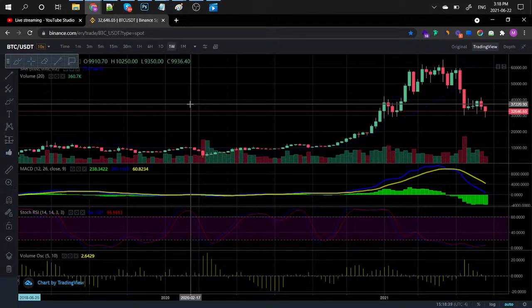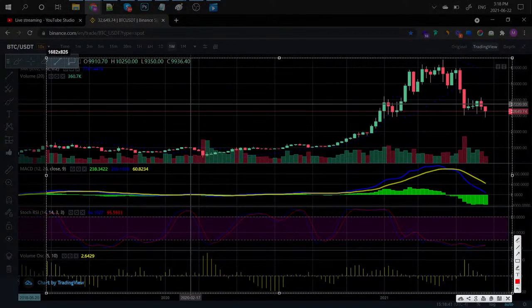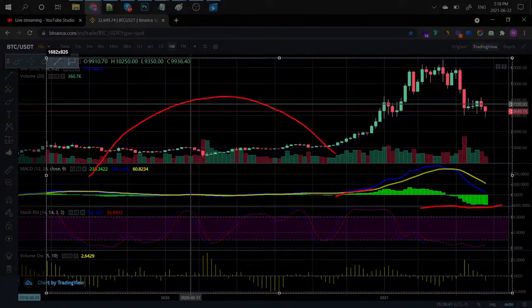So, okay, guys, let's head back to the BTC. Let's have a look here at the MACD. So MACD is really, really important. What is the MACD, for those of you that do not know what it is? It is the moving average convergence divergence indicator. Basically, when the MACD is kind of looping, like here at the top, it's trending on a specific bearish or bullish trend.